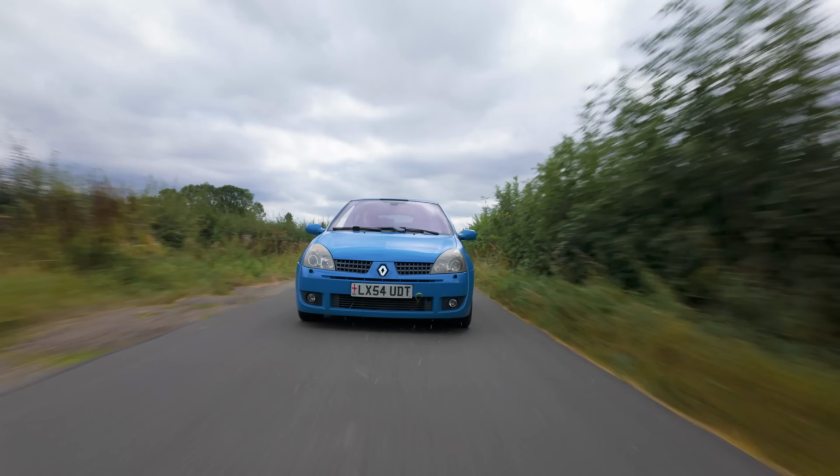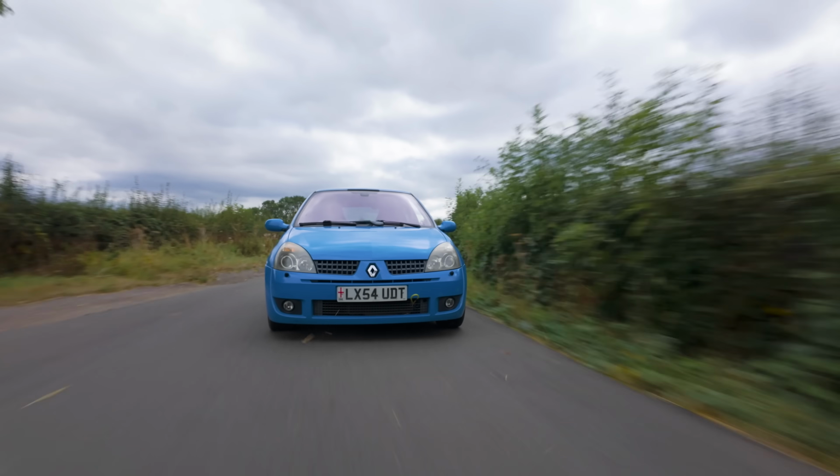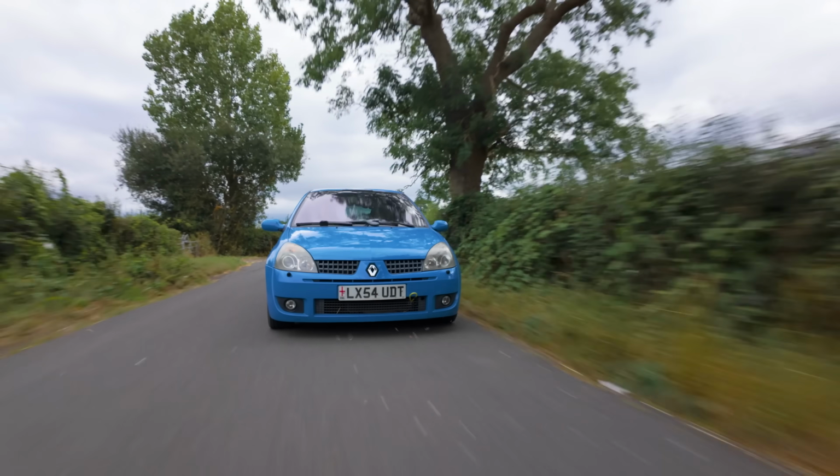Right then, we're in my little Clio. This is the first time I've properly driven this car because when I picked it up, I took it for a little spin around the block, but couldn't really drive it to its full potential. You know what these handle like, don't you? I know what they handle like. I've had 10 of these cars. How have you had 10 of these? Because I just love them. I'll buy one and I'll be like, no, it's too yobbo-y, I need to grow up.